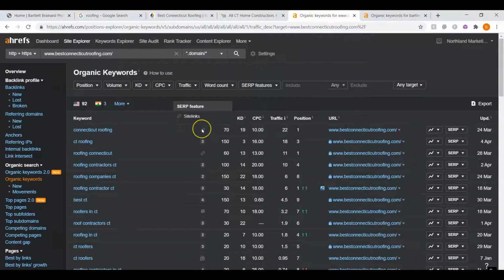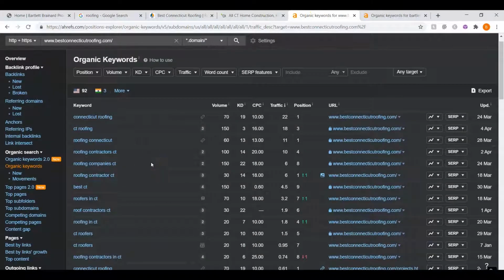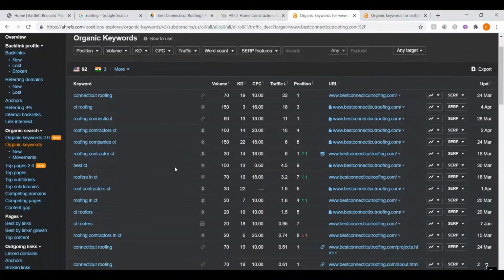There's quite a bit. And if we search for roofing specifically, there's a lot of search volume in Connecticut. Connecticut roofing, there's approximately 70 people. CT roofing, there's about 150 people, right? I mean, we could just keep going through. The services that you guys offer, there's a lot of search volume, and depending on what areas you want to show up for, you can get a ton of people finding your website. That's pretty important. The more people that find your website, the more people that are going to call you, and the more clients you'll end up with.